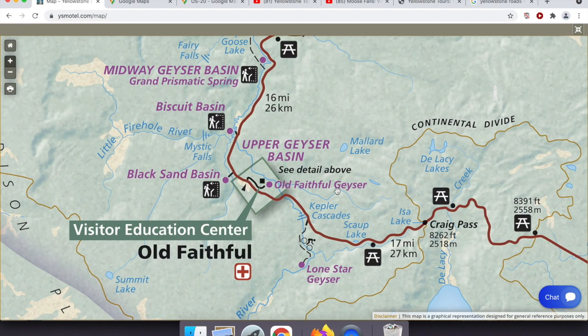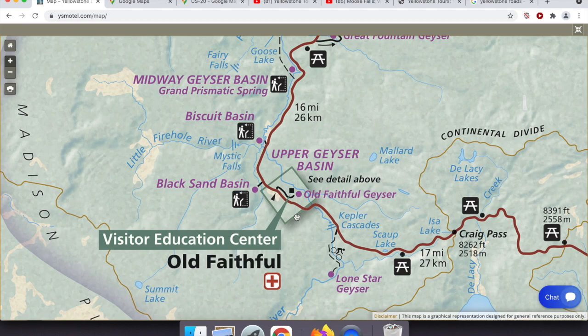A little further down the road, in fact, right next to the Lone Star Geyser Trailhead parking lot, you'll find Kepler Cascades. Now, a cascade is basically a series of small waterfalls where the water, as the name suggests, cascades over these smaller drops. And you'll find a video on Kepler Cascades in our virtual Yellowstone Tour channel on YouTube as well. We'll then get to the turnoff to Old Faithful Geyser and the Upper Geyser Basin, and that is where this Yellowstone podcast is going to end.